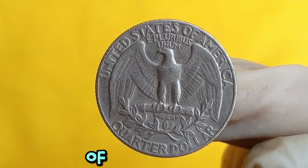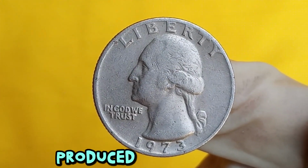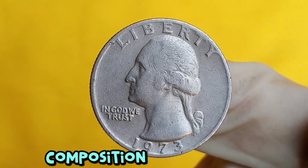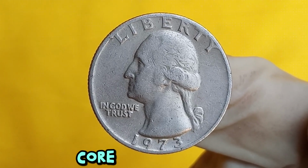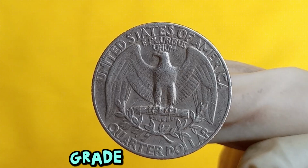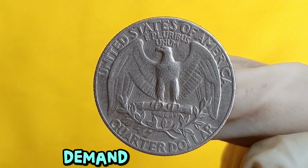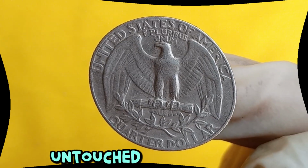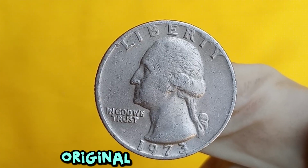The metal composition of the 1973 quarter is another part of its story. Like most quarters produced after 1965, the coin was made from a copper-nickel-clad composition rather than silver. The outer layers consist of copper-nickel while the core is pure copper. Although the coin does not contain silver, high-grade examples still command impressive prices due to rarity of preservation and collector demand. Many coins were heavily circulated, but a small number remained untouched in bank rolls, mint sets, or private collections, preserving their original luster and detail.